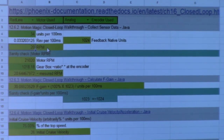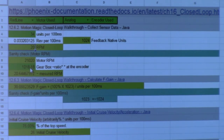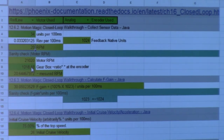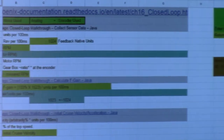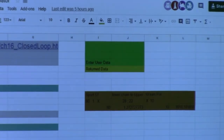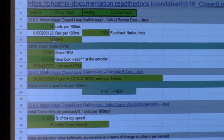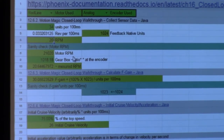The next section right here is just empirically saying, are we okay? So when we selected that Redline motor, the Redline motor by its information is 21,000 RPM. There's that gearbox reduction at the encoder. There's a little orange section off the side about our Sport 57, the chain, that's the orange box right over there, and our 10-turn pot and how we came up with that 1,000 gearbox reduction. But with that motor at that reduction, we should be running around 20.6 RPM at the encoder. So I would say we're good. We're getting some good information right now. It's a sanity check.